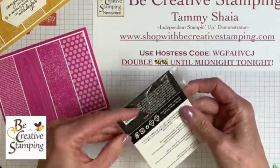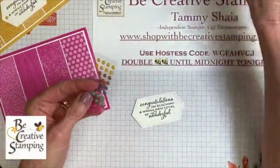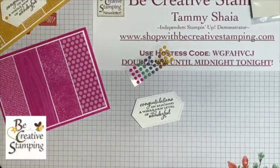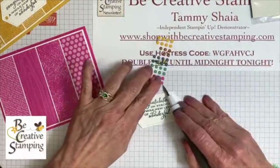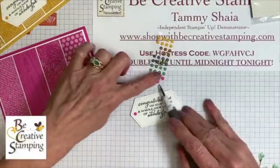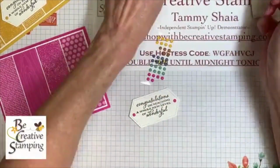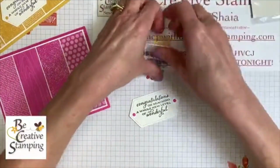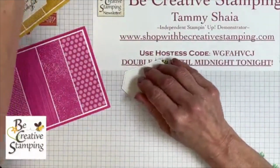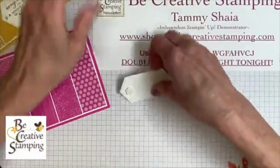I'm gonna bring out the enamel dots. Now in your box, you're getting 100, okay? All right, so that's 20 of each color, and they're all the same size. I'm going to use the magenta, and I'm gonna put it right there. And then I'm gonna put another one right there, okay? So I've got my little enamel dots there, love those. And we're gonna pop this up right along here, all right?